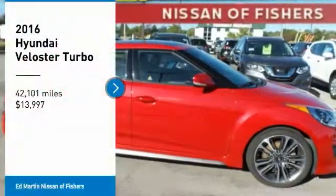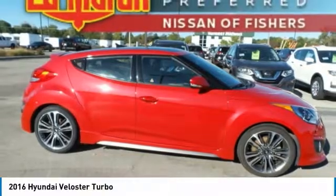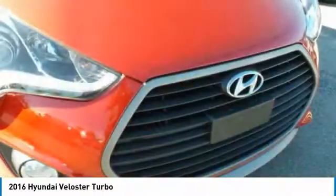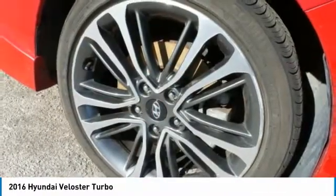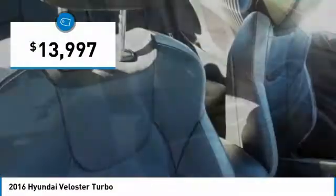Take a ride in a 2016 Veloster. The Veloster's innovative body style and unique design make it unlike any other small car out there. Pair that with the fuel efficiency that pushes the 40 miles per gallon barrier, and you've got one sweet ride, and it is priced below $15,000.